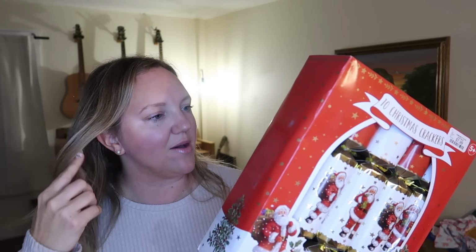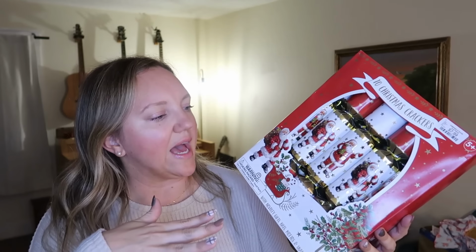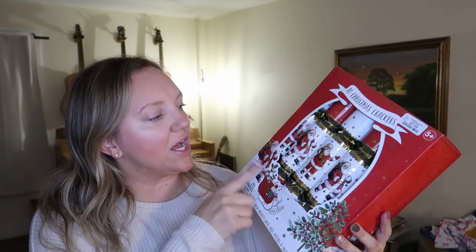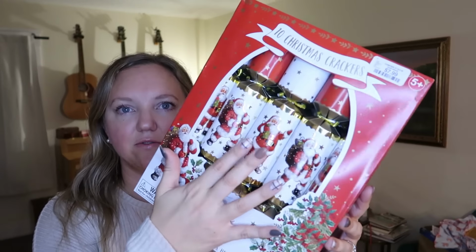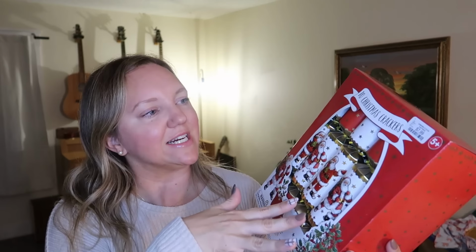Next, and these were $6.99, I got 2 sets of these Christmas crackers. We don't do these on actual Christmas Day. We just put them out if we have a fun Christmas Eve dinner, or some kind of fun little celebration or breakfast or themed party or anything like that. So I got 2 sets because this one I'm going to put out for St. Nicholas Day. Again, it's like the little vintage Santa vibes going on here.